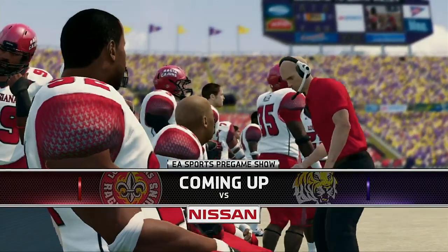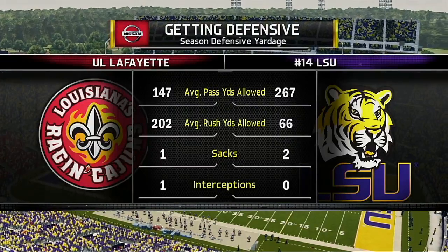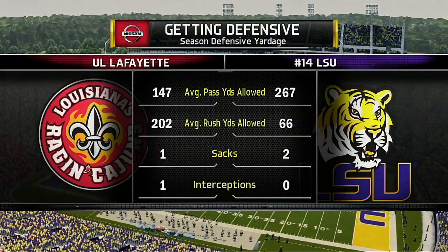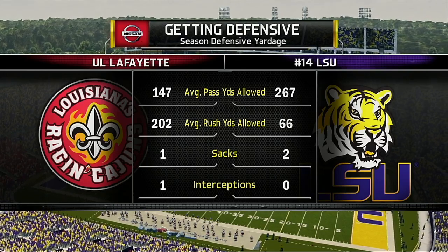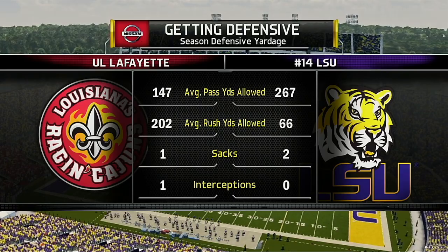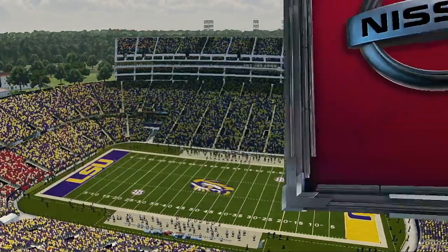Innovation that excites. You might think the games get more important as we get deeper into the season. Try selling that to this sellout crowd who's been screaming their guts out and ready for kickoff in the SEC. That does it for us here on the NCAA College Football pregame show. Enjoy the game. We'll see you at the half.